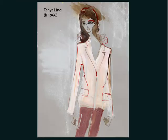Tanya Ling. Now, this piece could be in any gallery, I think, as art, but it's fashion illustration. And Tanya is just doing some beautiful work as far as her handling of the medium. The paper is still raw. You can see it's just scribbly, but at the same time, her gesture is gorgeous. Really sensitive work.